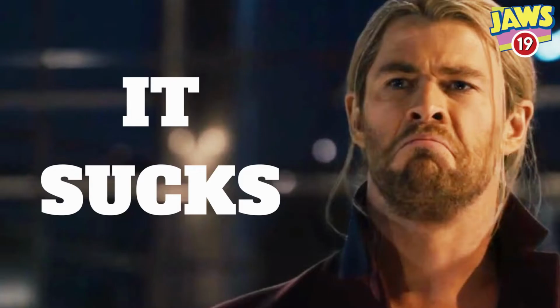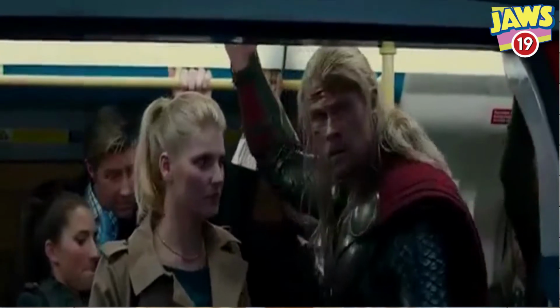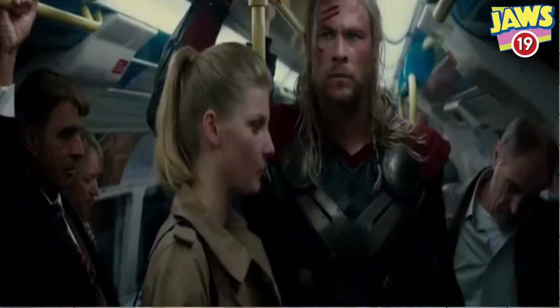Now, although I find this film particularly boring and tedious, and perhaps one of the weakest in the MCU, I had to include the scene from Thor: The Dark World. Don't ask me how I feel about Ragnarok. There is a certain pleasure to be had from seeing a huge caped god hanging from the handles on a commuter train like every other traveller. What makes this scene particularly stupid is the journey he actually takes. Greenwich is not 3 stops from Charing Cross.